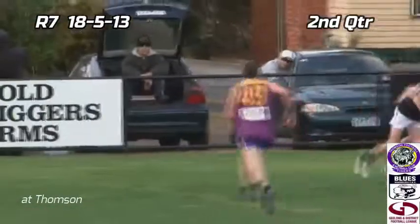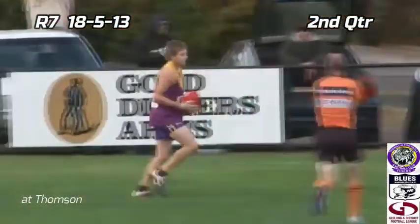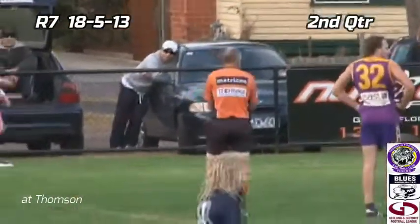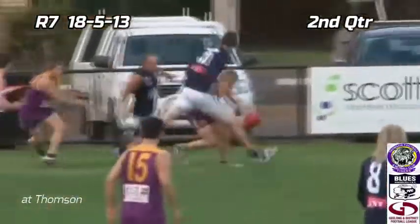Hermans out wide. Gee, that's not a handball. It's a terrific tackle. Umpire deemed no prior opportunity. That's a pretty good decision. Very good decision. He's going back for his kick, the young fella. He thought it was a pretty good reason to get a free kick. A bloke got reported for doing that.